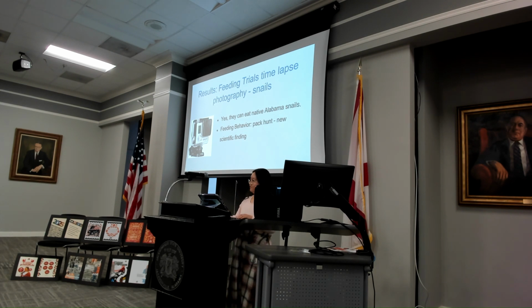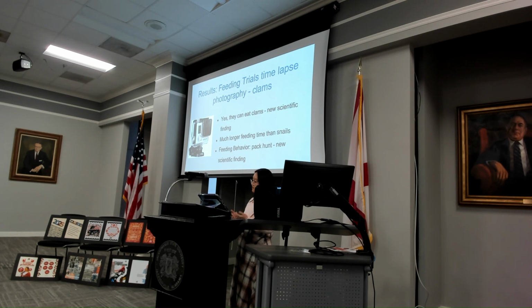Now, based on the feeding trial for the snail, we did confirm that yes, they can eat native Alabama snail. The particular species was Alenia, and they also seem to pack hunt, which is a new scientific finding. And as for the clams, it was interesting because even though you can see there's other prey available, the snails do seem to target a single clam together. Their feeding time was also much longer, about 7 hours. And their tendency to aggregate suggests more complex hunting behavior as they work together to pry open this clam shell, which has implications for their ecological impact if introduced into freshwater ecosystems.